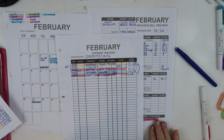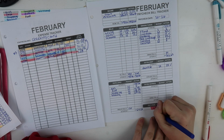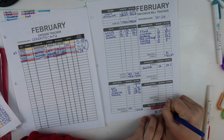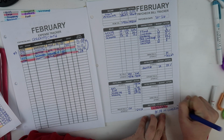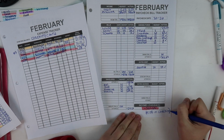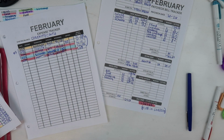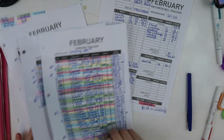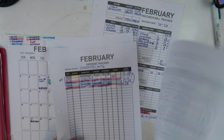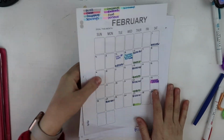So here my income is negative 327. I'm going to put in parentheses that there's $1.08 in checking. And that just kind of goes to show me that the rest is on a credit card. Ooh, look how different my parentheses are. It's a mess. But, oh, yeah. So, not great. Not great. But, you know, it's one of those things that it's a learning curve.